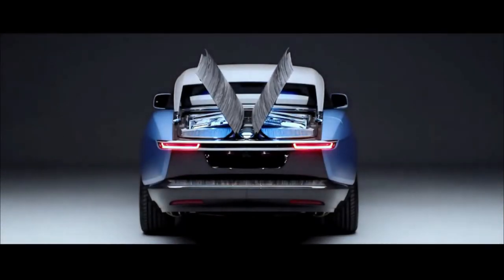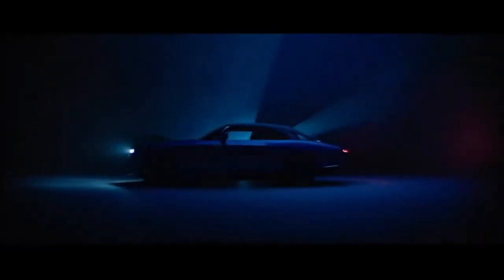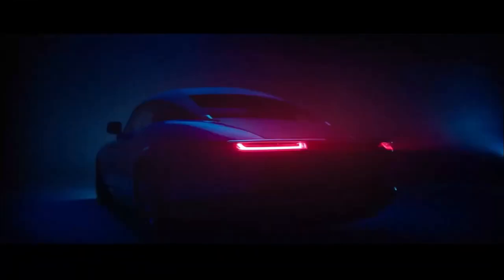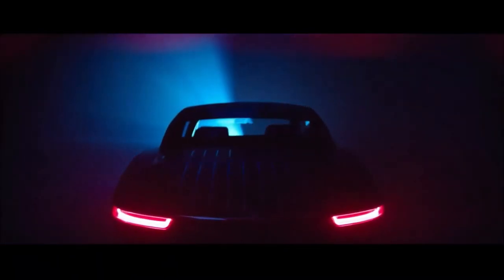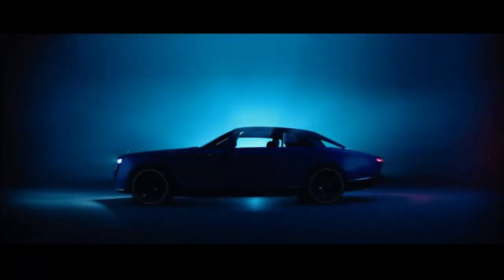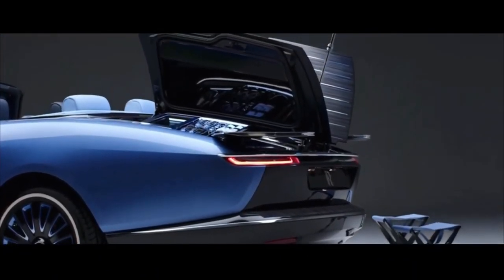set that does not exist anywhere else in the automotive industry. Today, Rolls-Royce observes an historical moment. It's not just the introduction of a product, but the formation of a movement. Coachbuilding by Rolls-Royce.